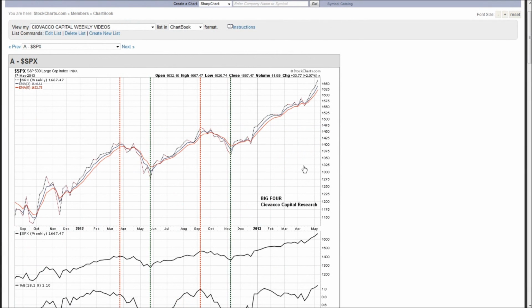Now we'll begin the trek through the big four charts. This is a weekly chart of the S&P 500 index. Moving averages here, 3-week exponential, 5-week. There's nothing particularly magical about these numbers. The important thing is that you track them in some meaningful way.